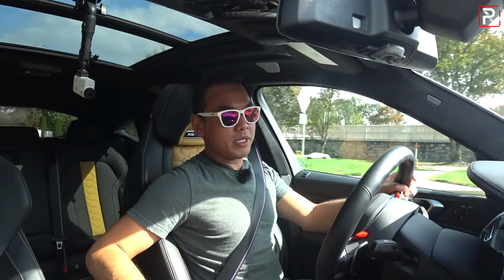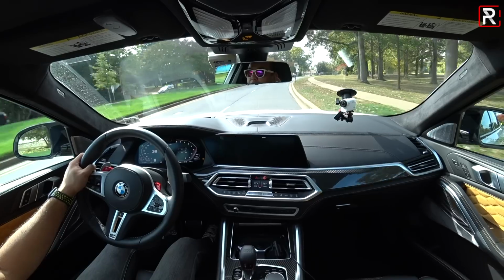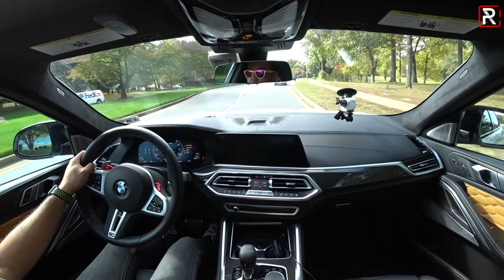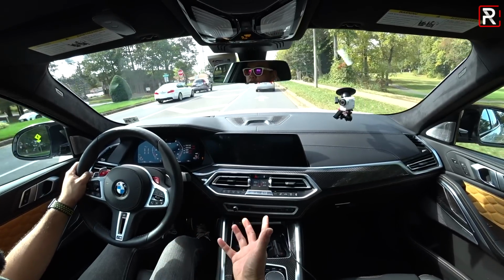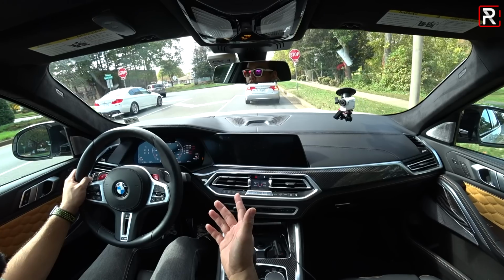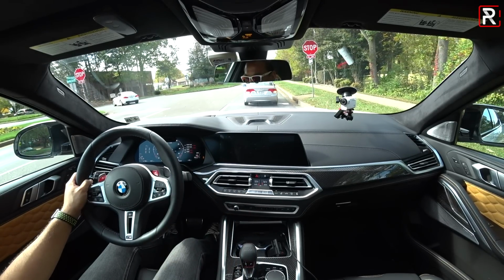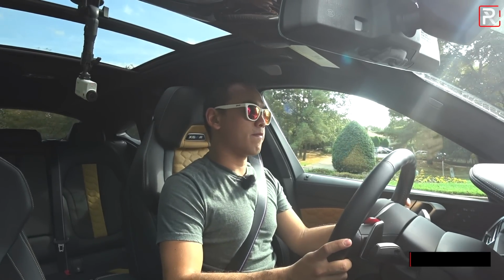Now, the drive mode setup is pretty different from what I'm used to in other BMW products. BMW seems to have simplified things a little bit, which is interesting. If I push and hold the M button here, you can go into a track setting. That's where you can activate the launch control for this vehicle. It also changes the way the gauge display looks. It turns off all the safety tech and such, which is what you expect.